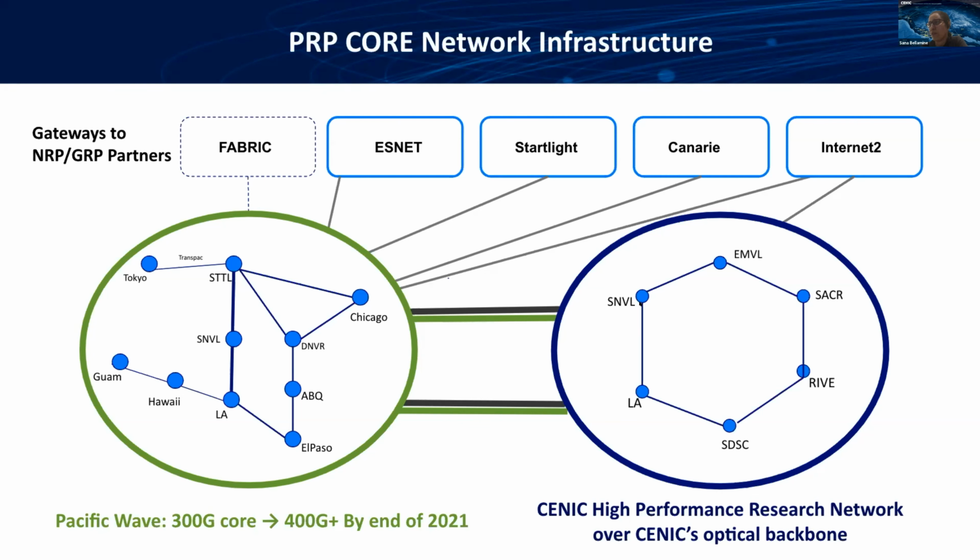So this core high performance research backbone runs over the CENIC optical backbone. Between each pair of locations, we have a 100 gig circuit provisioned. And again, it's provisioned over the CENIC optical backbone because we have other cases where it's not over the CENIC backbone. So this whole infrastructure is over the CENIC optical network.